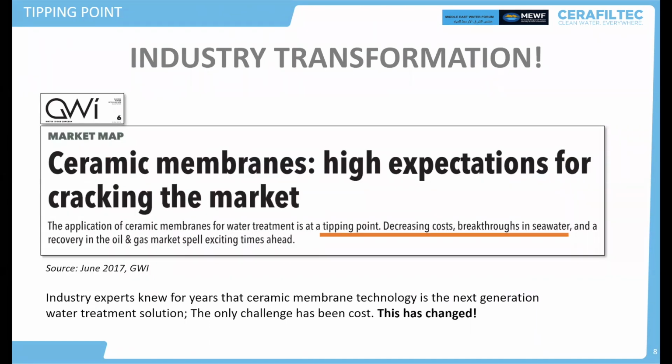GWI already wrote in 2017 that ceramic membranes are really at a tipping point, with decreasing costs and specifically unit economics improving because of increased performance and decreased production costs, achieving commercial breakthroughs and further application advantages such as in seawater, oil and gas markets, etc. This technology is developing fast, and we are here today to share with you where we have been from the technology perspective, where we are today, and what is yet to come.